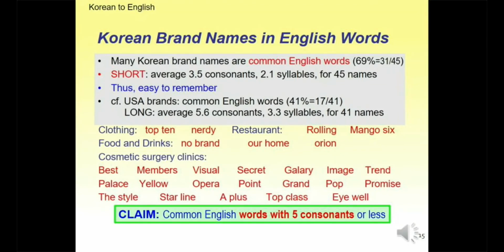Korean brand names are exemplified as follows. Top 10, Nerdy, Rolling, Mango 6, No Brand, Our Home, Orion, Best, Members, Visual, Secret, Gallery, Image, Trend, Palace, Yellow, Opera, Point, Grand, Pop, Promise, The Style, Starline, A+, Top Class, I Will. So the claim is to just use common English words with 5 consonants or less.